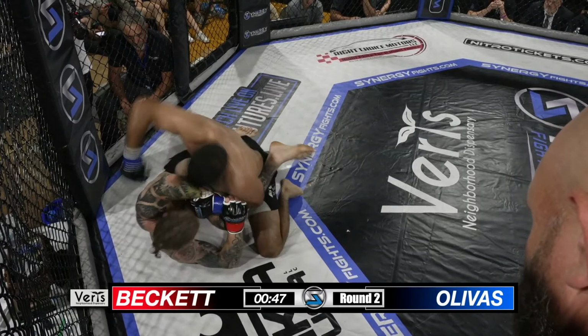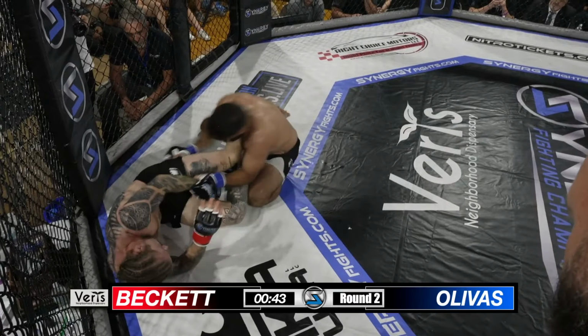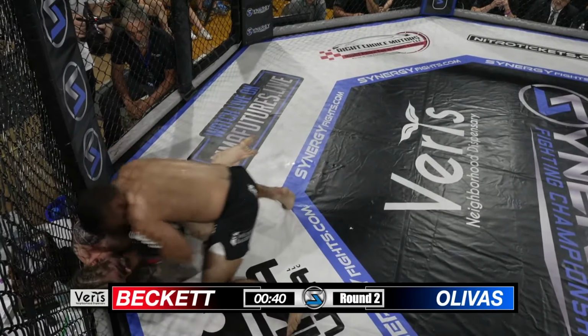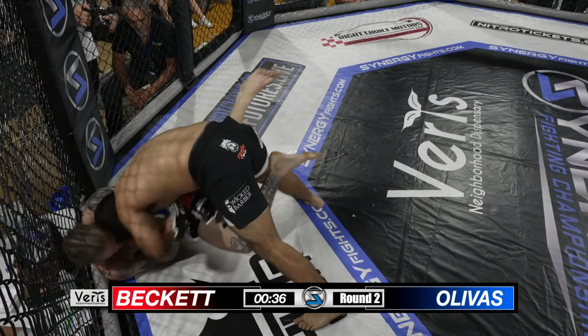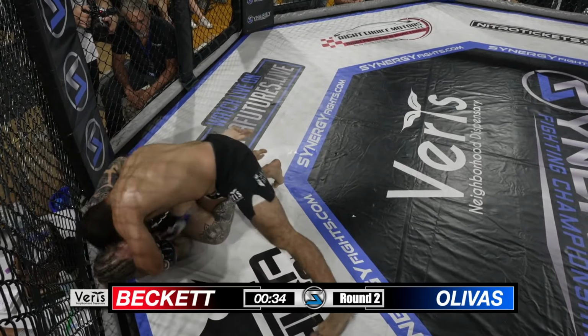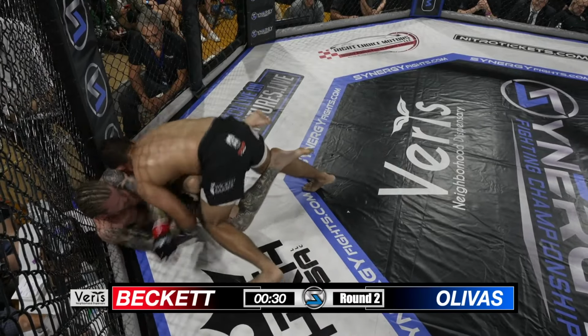Beckett controlling both wrists for just a moment, looking to throw up a triangle attempt, but Alan Olivas not letting it happen. And that's another evolution of the game in Alan Olivas, the ground and pound too. Yeah, truly a specialist in the art of control is Alan Olivas.